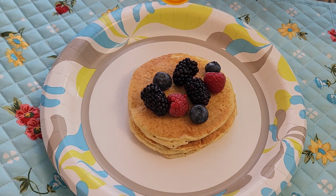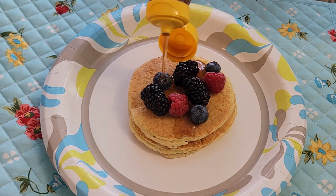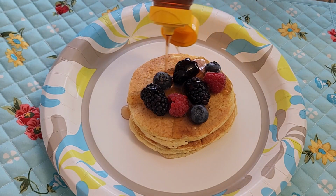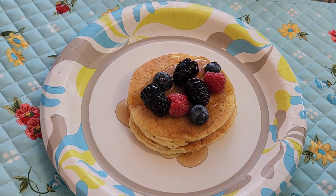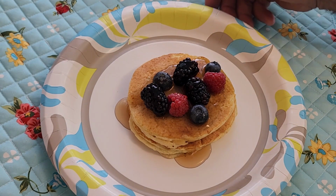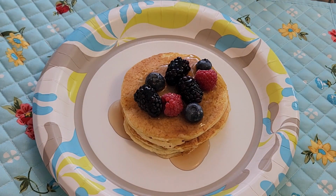Now I ended up using some sugar-free maple syrup from Vermont brand. That's all I had on hand, but I was trying to get some more of that Choc Zero that I like, but they were out of stock of it for a little while, so hopefully it'll come back soon. But anyways, there you have our final product, and I hope you enjoyed the video.